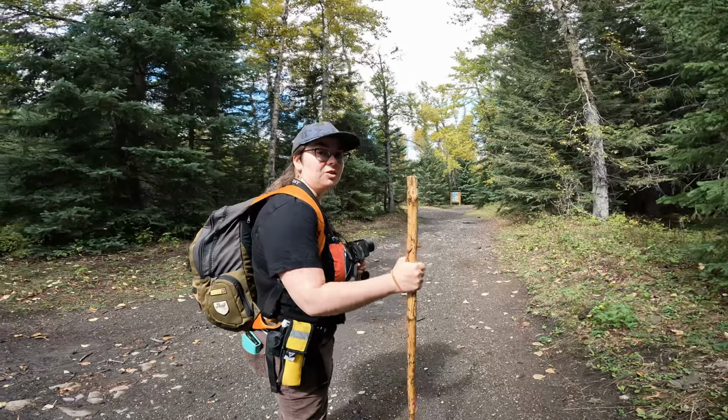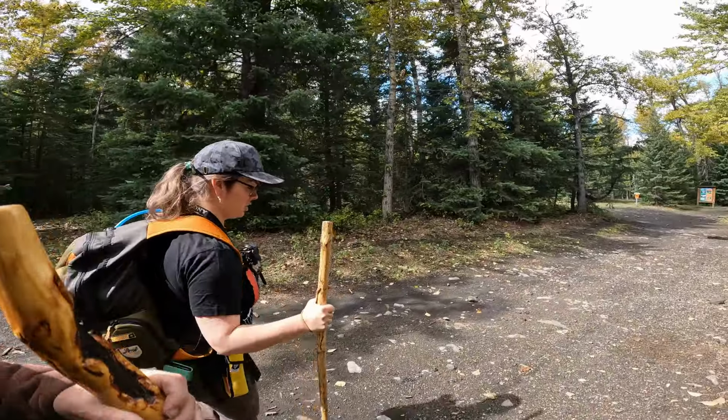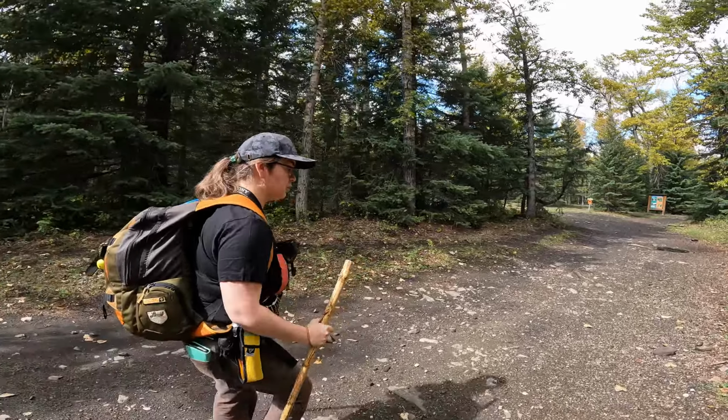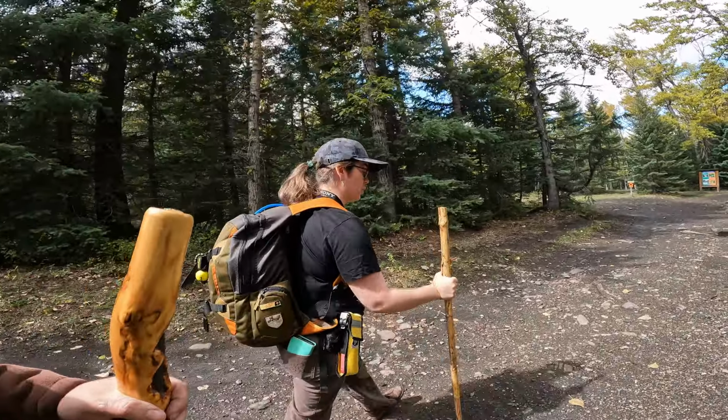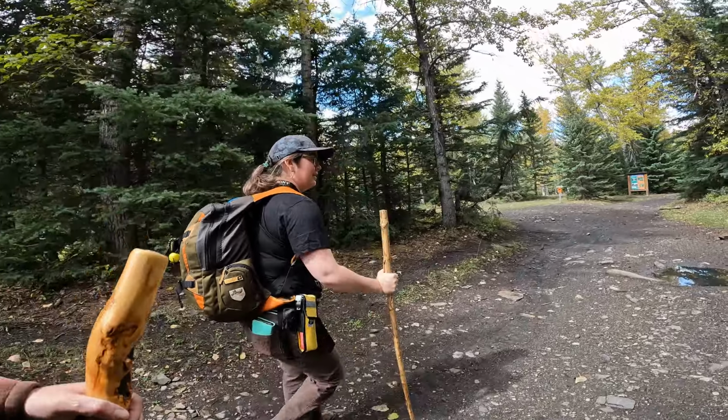These walking sticks are great. It's a lot of loose gravel on the road. And if you feel the stone turning underneath your feet, at least you're already braced with your walking stick. It's nice to have for sure.